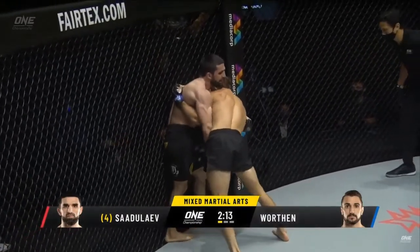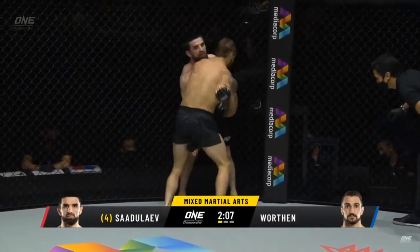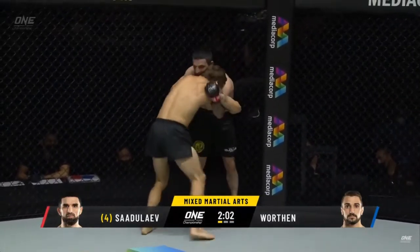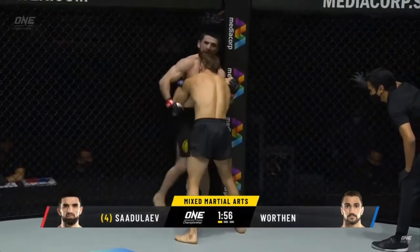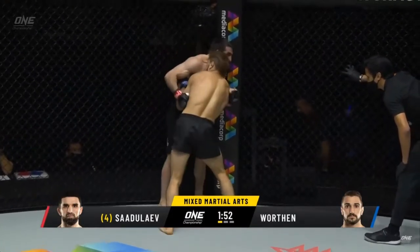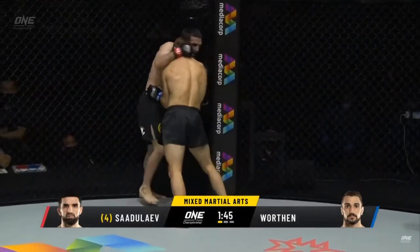I like how Worthen's utilizing these underhooks. He's trying to drop down to attack the legs of Saddulaev, but Saddulaev keeps digging underneath to pull Worthen back up. And this is just a muscle game, because both these guys are so high level in their techniques. Saddulaev certainly working that knee to the stomach and up as high as the rib cage. He's getting warned about groin shots with those knees. I think that warning applied to both of them. But Saddulaev really picking them off. Good numbers he's managing there.